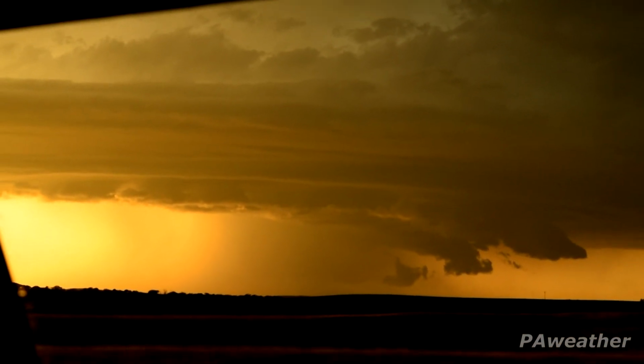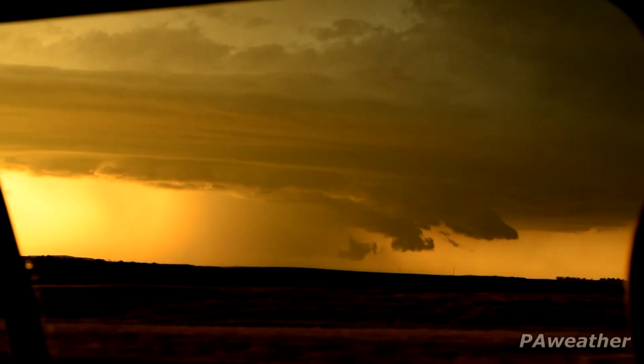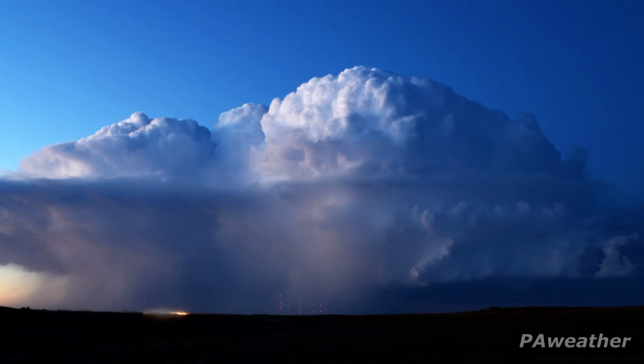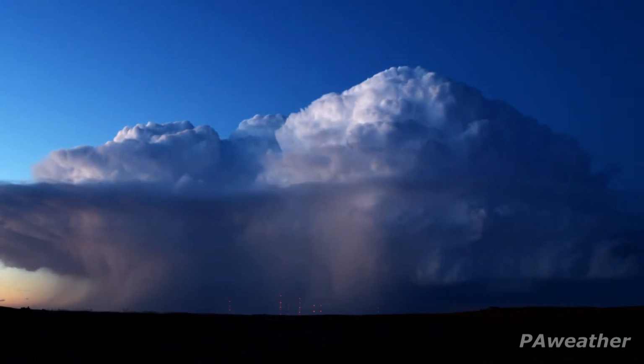Meanwhile, a smaller but just as visually stunning supercell to our north took the stage and became a flying saucer beneath an incredible painted sky. As the sun went down, the storm put on another mesmerizing light show.